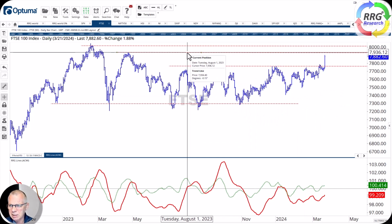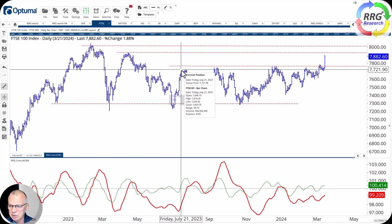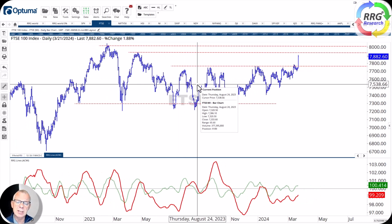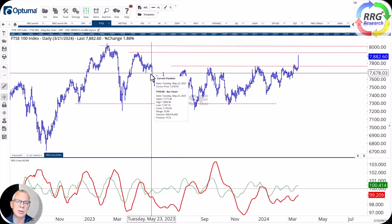Next resistance level probably 79.35, 79.40, and then there is the 8,000 level for the FTSE. That is one that I'm eyeing, but it looks as if the UK stock market is finally getting back to life, and that could be a very interesting market to look at.